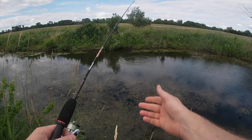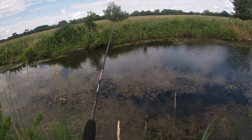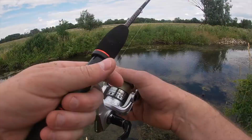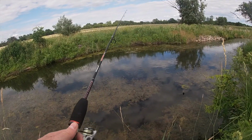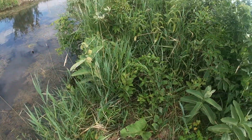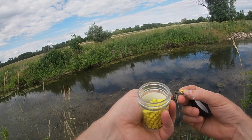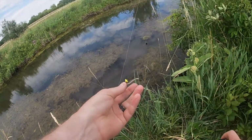So we switched up to a Gulp Alive minnow, under float, tried and true, trying to get at least something out of the creek before I go home. I don't like going home a zero. Wow, no nibbles at all. So let's put a little bit more enticement on there, put a crappie nibble, and that's all I got. I don't know what else to do. Looking right into the face of a zero. Boy, that's painful.